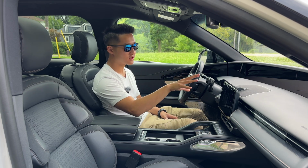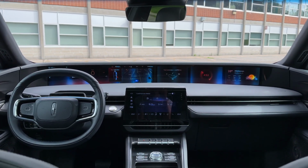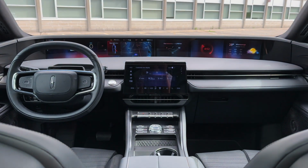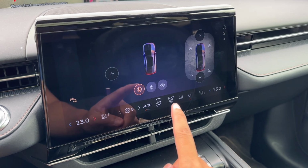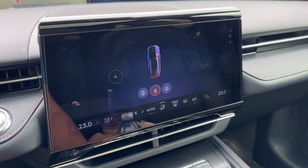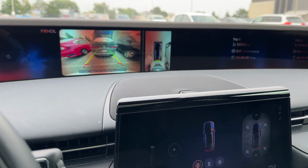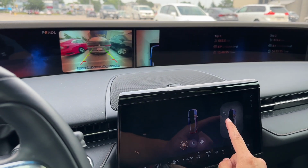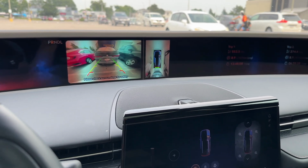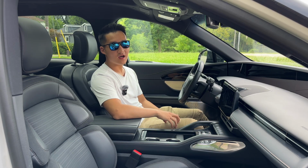For that, you have to control it through the main screen here, which means that for the most part, the big screen on top feels a little bit redundant because I'm already showing the map here and it shows a second map on the top here. I also have another big complaint about this big screen. There's so much real estate here, but the reverse camera and the 360 camera is still just a standard size small screen up front. They could have made it a little bit bigger, especially the 360 camera, which would have been a lot better utilization of this big screen.